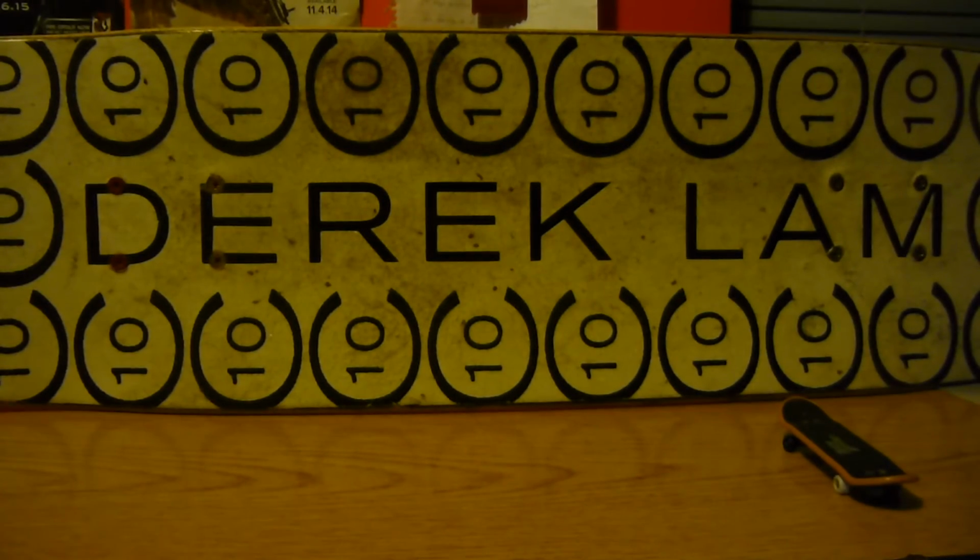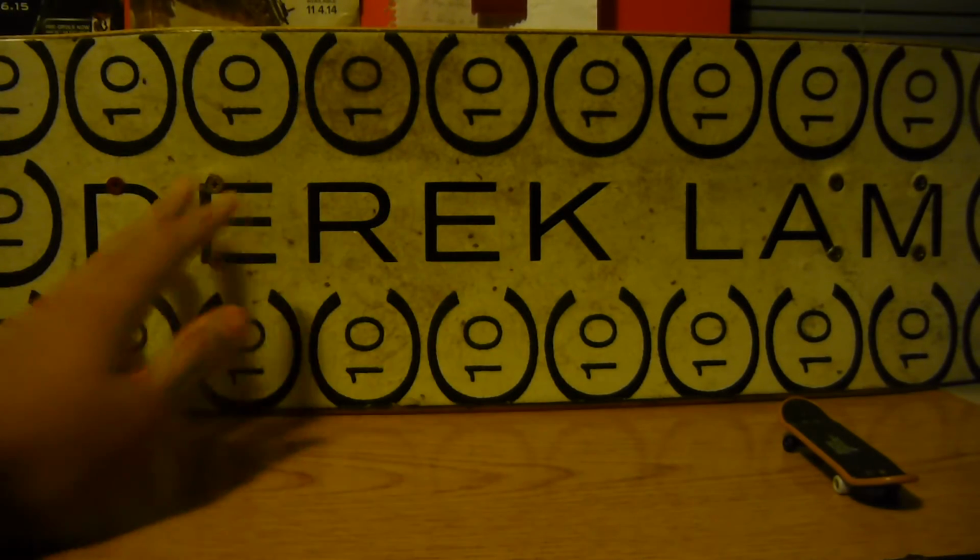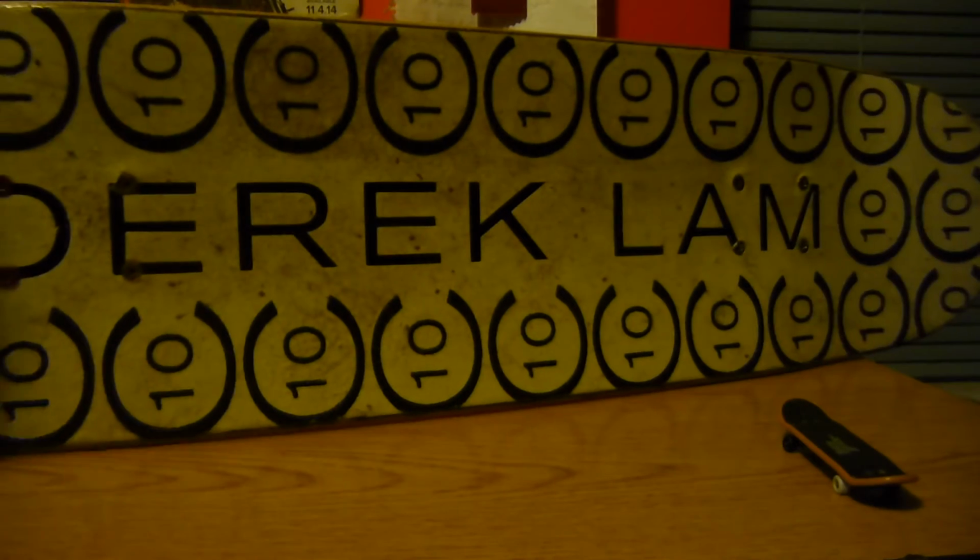Picked up this Derek Lamb skateboard at the outlet. This was like $4 because we weighed it separately to see how much it was. It's in pretty good condition. There's a tech deck for scale. Yeah. It has some scuffs and stuff, but pretty good. Rode around it, it's pretty smooth. Let's get that out of the way.